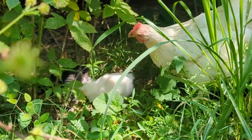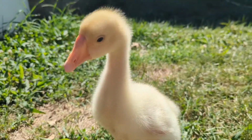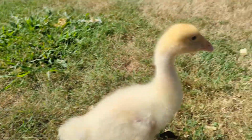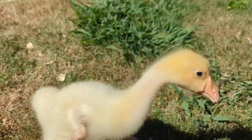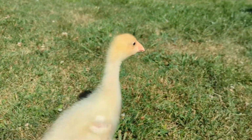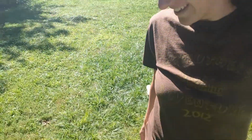Blackberry thief. What do you think of those big chickens over there? What do you think of those big chickens? You're such a good girl. You ready to go back and get the duckies? Let's go. Come on, Lucy. Good girl.